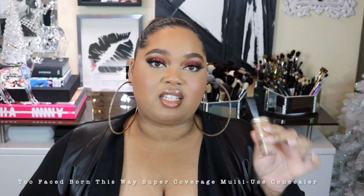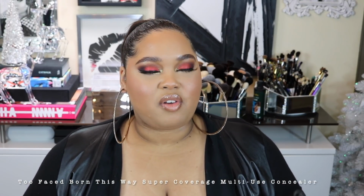Next is this Too Faced Born This Way concealer, and I really, really like this. I can't say that I'm not going to buy it or if I am going to buy it right now because I haven't been using it for the better part of the year. But when it first came out, it was definitely the Holy Grail for me. And I still really like it. I just don't feel like I absolutely have to have it. But I know that it's there if I need it. And I like it more as a foundation than I do as a concealer actually.